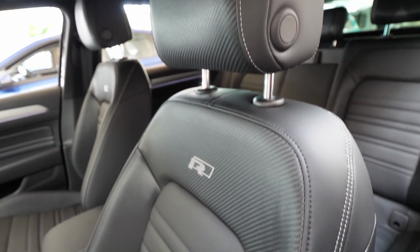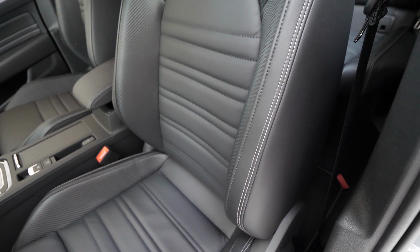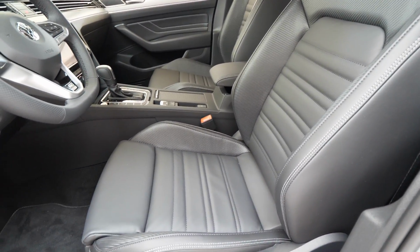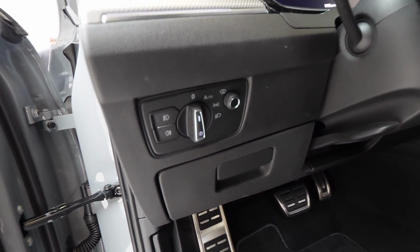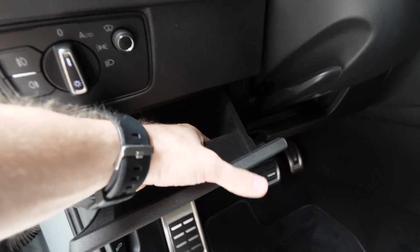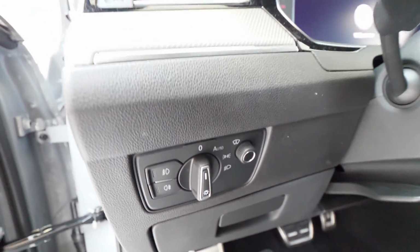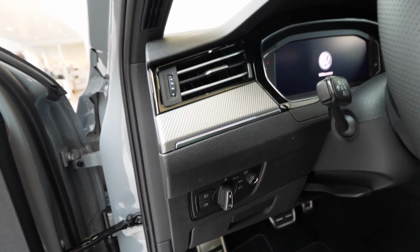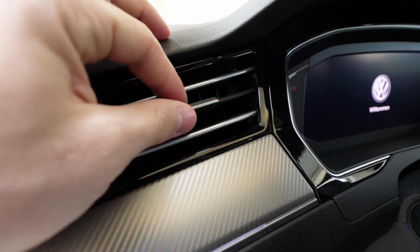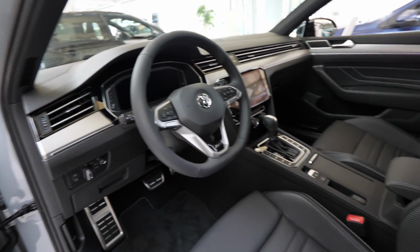The seats are super beautiful and have a nice design. White stitches, airline logo here. Beautiful side support as well. I like them very much. They are really beautiful. Also down here we have some small space where you can put your stuff. The buttons for the lights where you can open and close the lights. Soft material on the dashboard as well. Down here also it's soft. I think it's rubber. The vents are a nice design. Also LED light on the dashboard and the same kind of chrome design on the dashboard there.